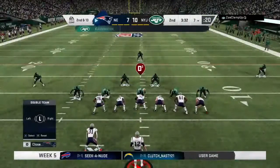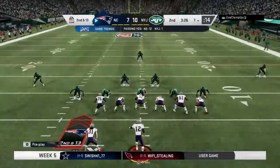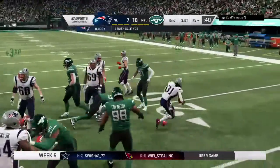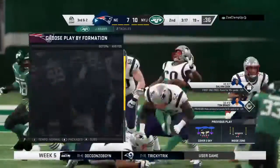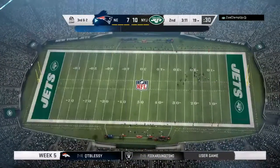A 3-yard loss to start the drive. They'll look to make that up and then some on 2nd and 13. Give to Cook out of the gun. And he'll be about a full yard shy of the 20 at the 19-yard line. They get 11 back on that one. It leads to third down. So from 2nd and long, now we go to 3rd and very manageable.